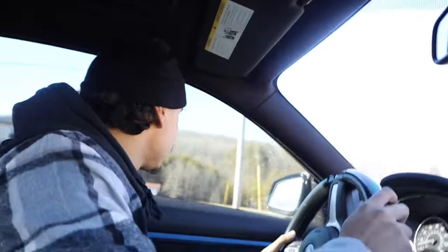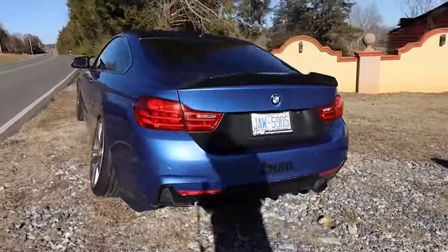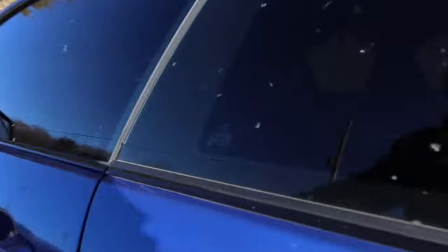For real, damn. Let me figure out why this shit's smoking so much right now. Where? This car. Looks fine. I thought I saw smoke. Let's get it. This place has a lot of nice horses.